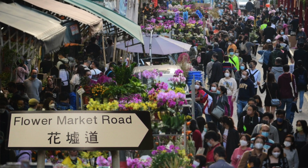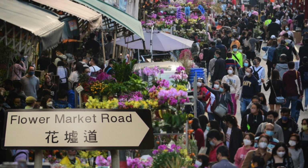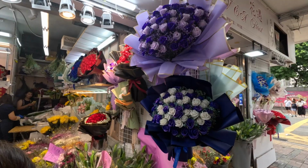Apparently at night time, villagers from the New Territories would come down and sell their flowers to the business people here in northern Mong Kok, Prince Edward area. Because apparently, especially in the summertime, that was the best time to cut the flowers because it's so hot here. Right, let's leave the flower market and head back to Boundary Street.